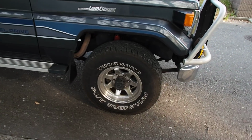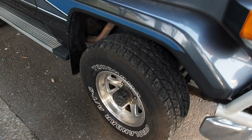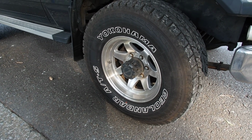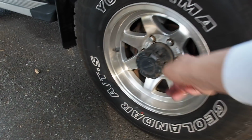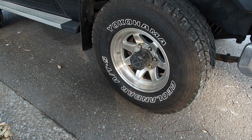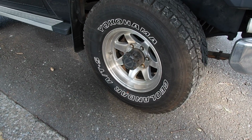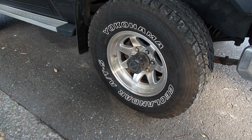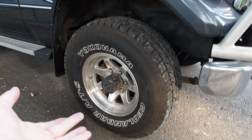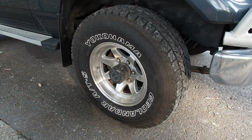Okay, so we got auto-locking hubs here, which is kind of good, kind of bad. I mean, we got the auto-locking hubs. You don't have to get out of the car to switch them, and that's nice. But the manual ones will last longer. They're more robust. But I don't really think that there's that much of a problem unless you're going to be lowering your tire pressure and really getting stuck. I wouldn't worry about it.